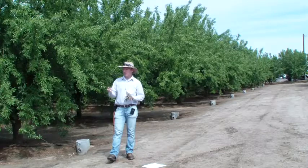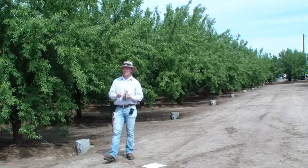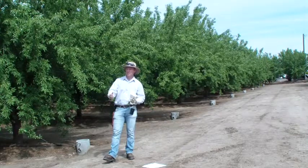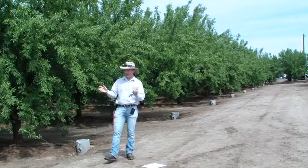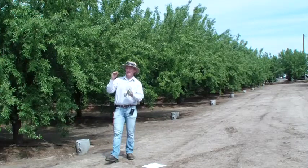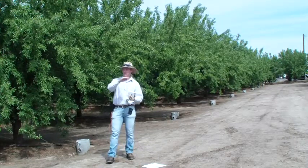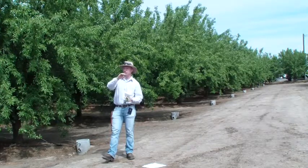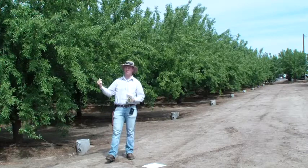I think we like to really push these trees hard in the spring, especially after bloom. But as you're probably all saying, well, this is again too late. Thanks again, Captain Obvious. But try to back off on those heavy applications of nitrogen in the early part of the spring and match that nitrogen application with the uptake. So try to spoon feed in the beginning and then start hitting it a little harder once it warms up.